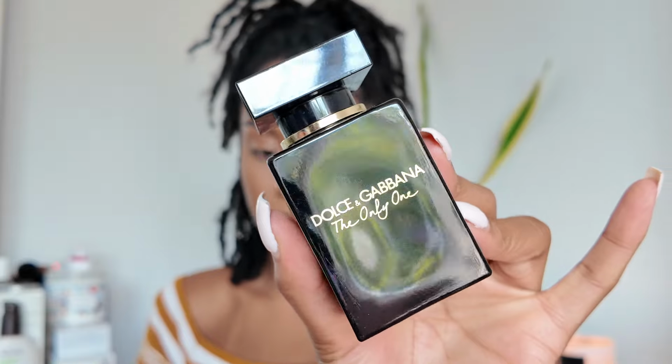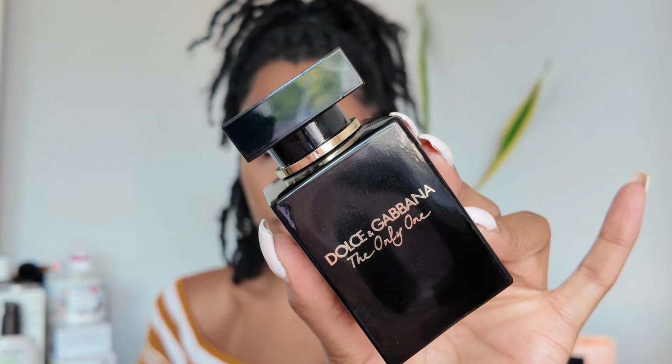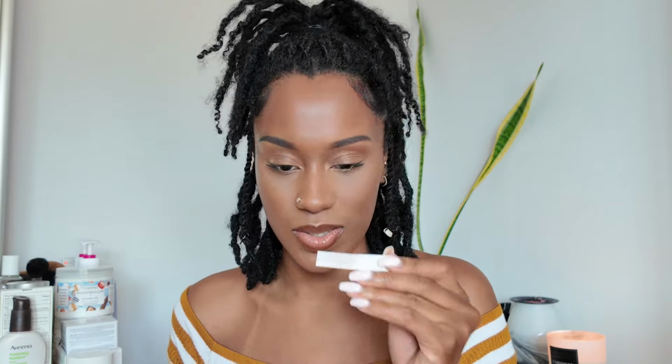Number 2, another Dolce & Gabbana we might as well just go through. The Only One Intense. I love this one. I don't even really need to spray it. Oh, it's so hard to explain the smell because all I can really say is it's a white floral, but there's so much to it. There's so much depth to this fragrance. I love this so much.